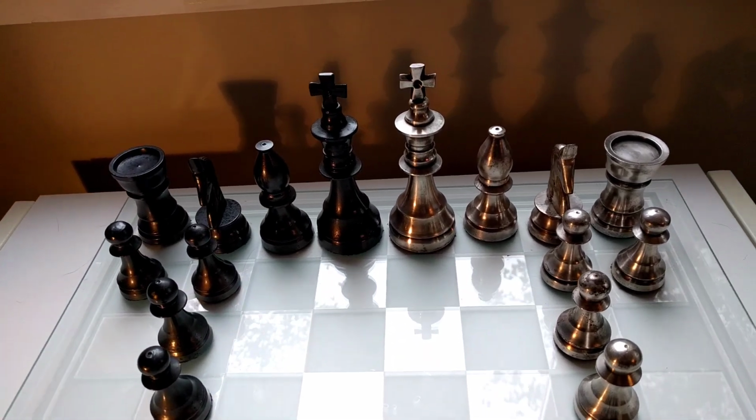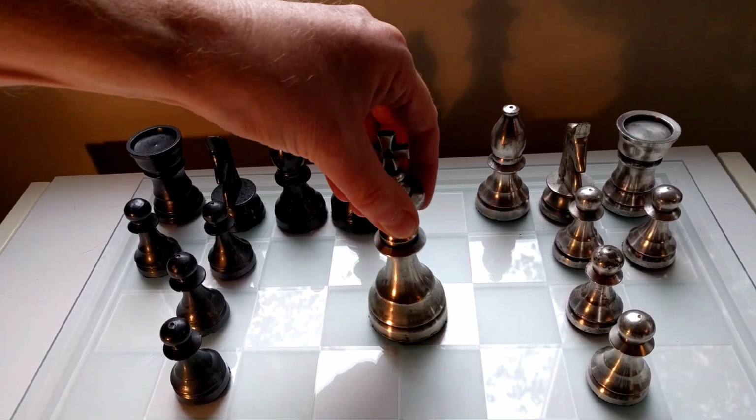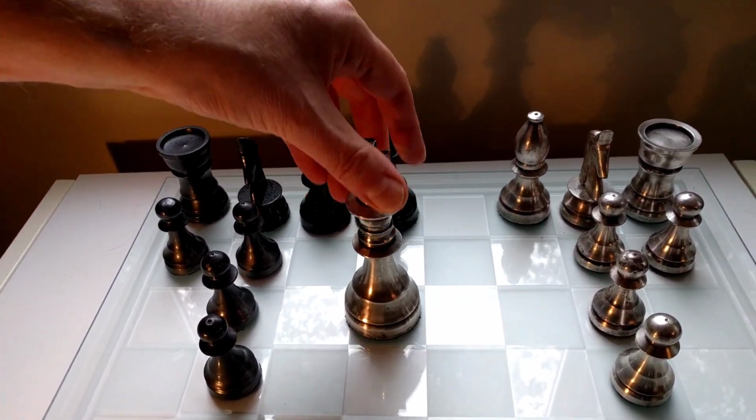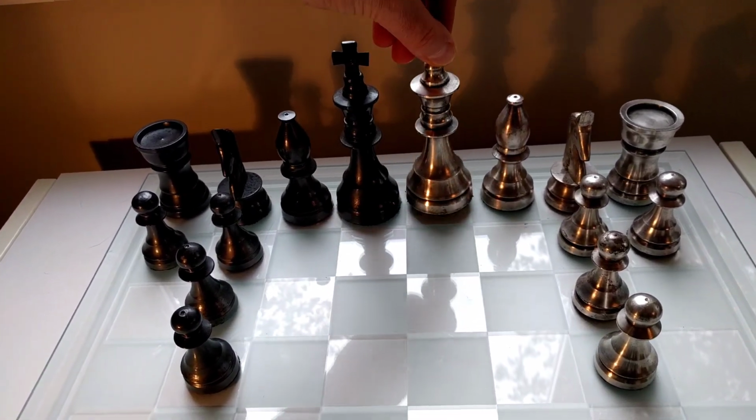The king's moves have not really changed at all. As per usual, he can only go one direction in any of the four, or even diagonally. He's only got these squares around him to move on. So what are we going to do about that?